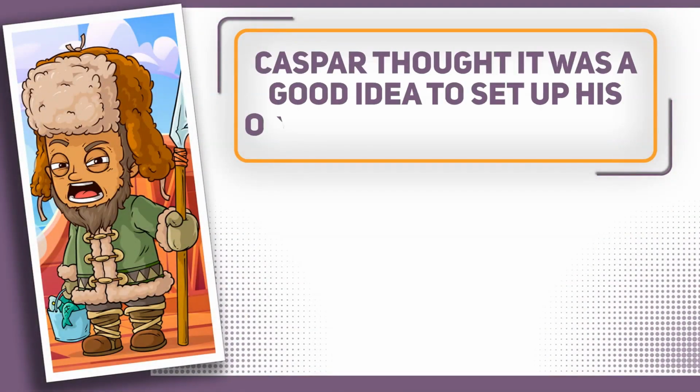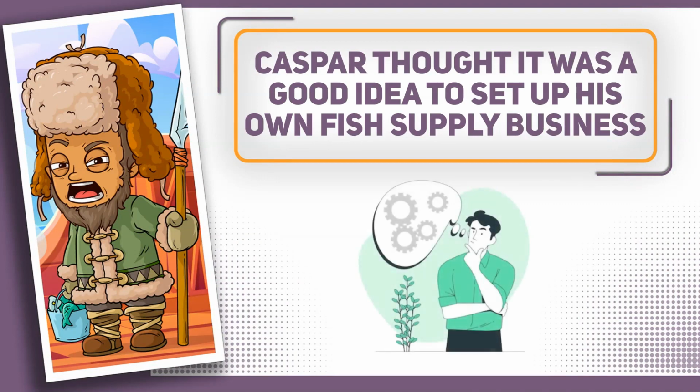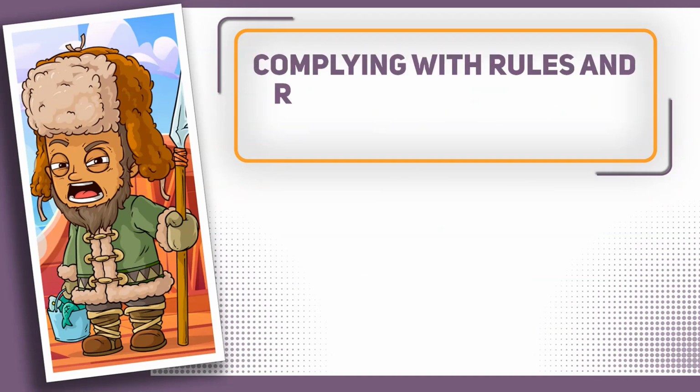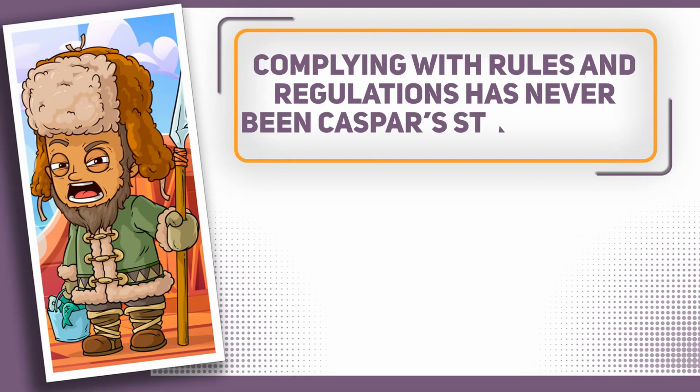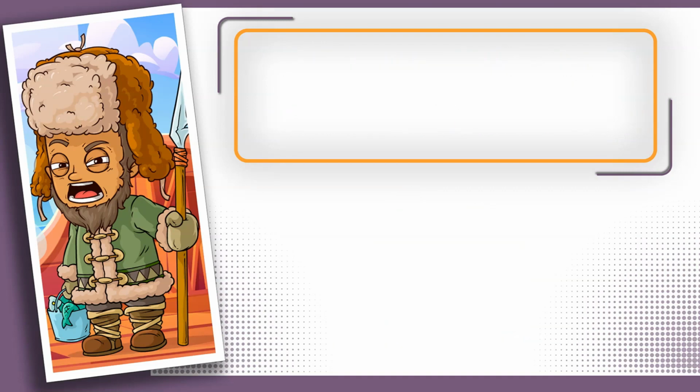Fish is big business in Iceland, so last year our second main example, Casper, thought it would be a good idea to set up his own fish supply business as he saw it was a good way to make money. And that's how Cheepacod was born. To be honest, complying with rules and regulations has never been Casper's strong point, and he's not averse to cutting a few corners if it means he can keep his costs down.